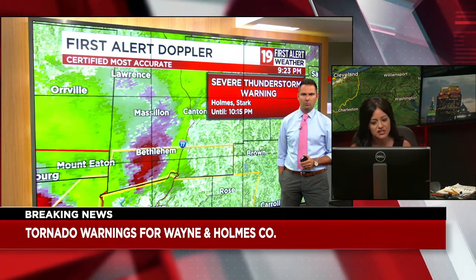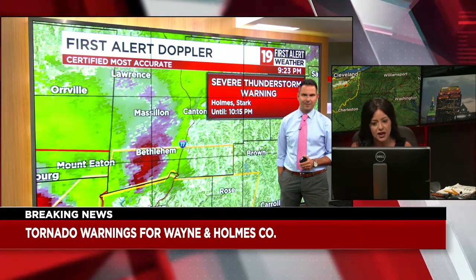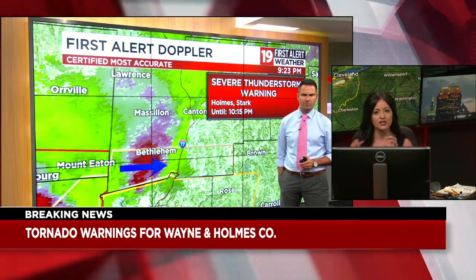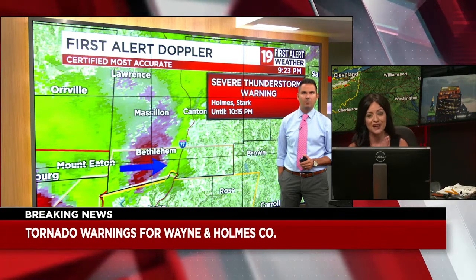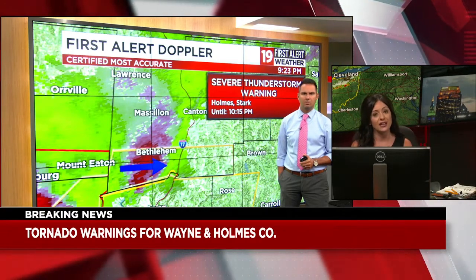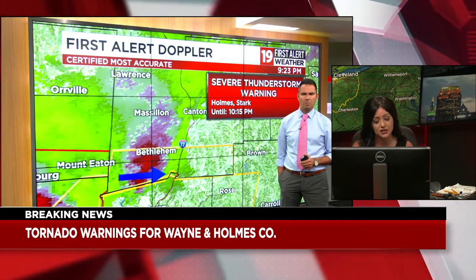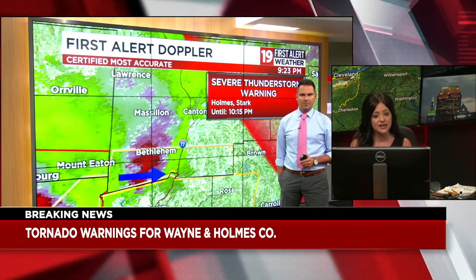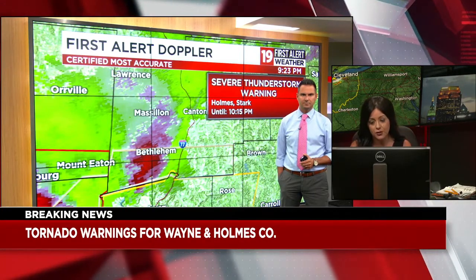So Jason was talking about how embedded within this velocity product, we see not clear rotation, but where red and green are intertwined, where they are next to one another, we can have little spin-ups along that pathway of red and green. So, Jason, you can see that's headed towards the 77 corridor, so not an area of Stark County that I'd want to be traveling in.